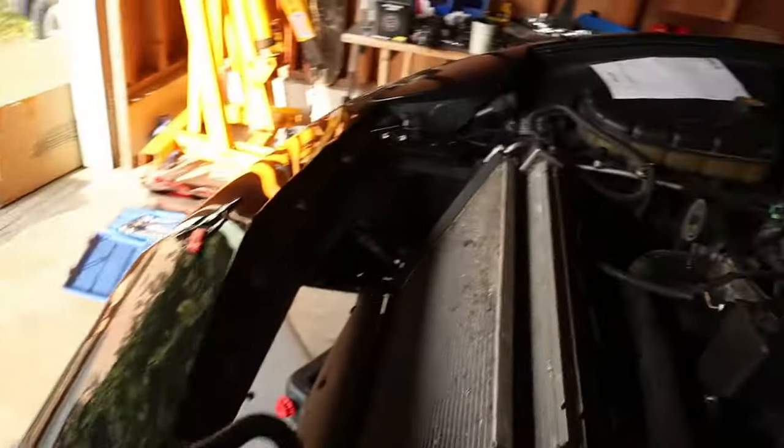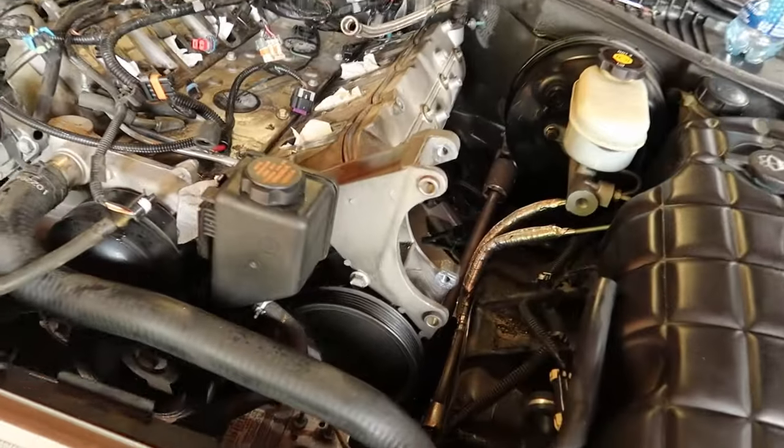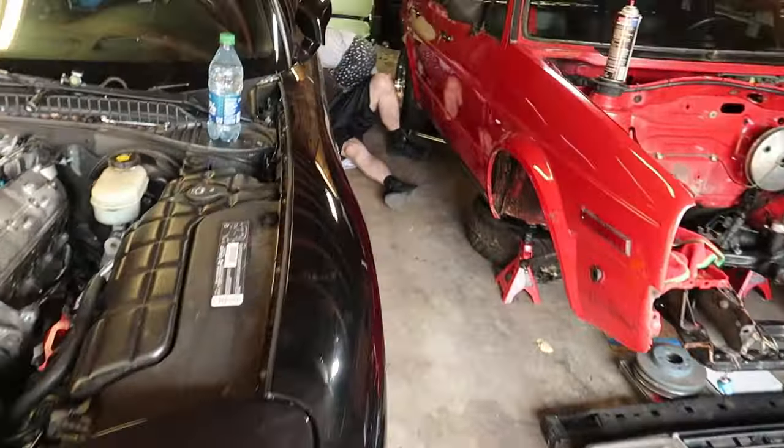Getting ready for the clutch install for the new Centerforce twin disc that we have for this thing. Like I said, headers are out. And we're making slow progress, but we're making progress.